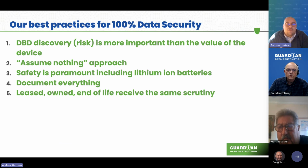and that there shouldn't be a disparity in the amount of scrutiny that's applied based on the disposition of the asset, whether it's a leased asset that has to go back, or it's a user-owned asset, or it's been sitting in IT's closet for 10 years. The same level of scrutiny should be applied to all of those because risk does not care.